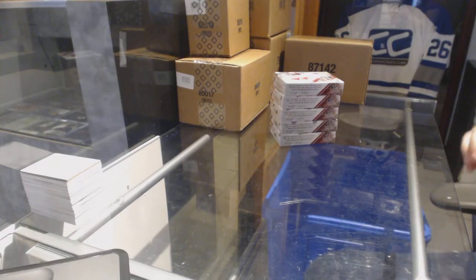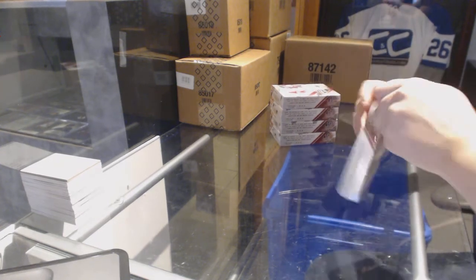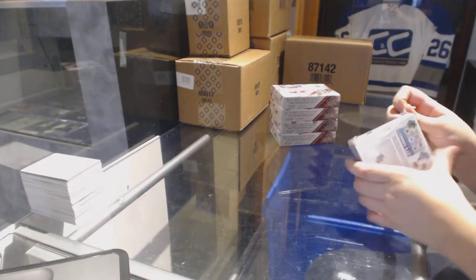Just the Instagroup break 7733. We've got the 5-box half case of 1516 SP Game Used. Best of luck, guys.